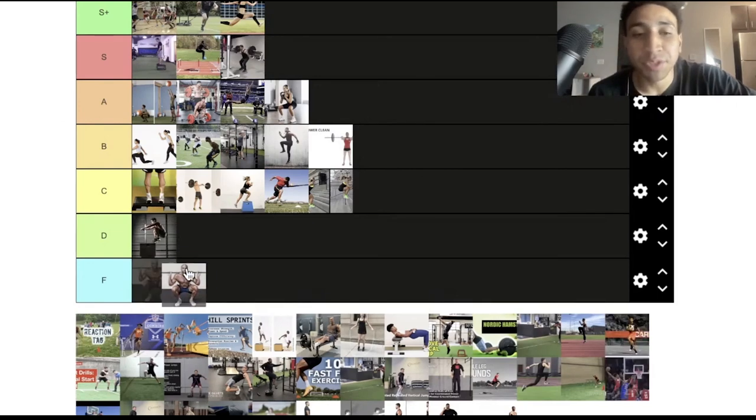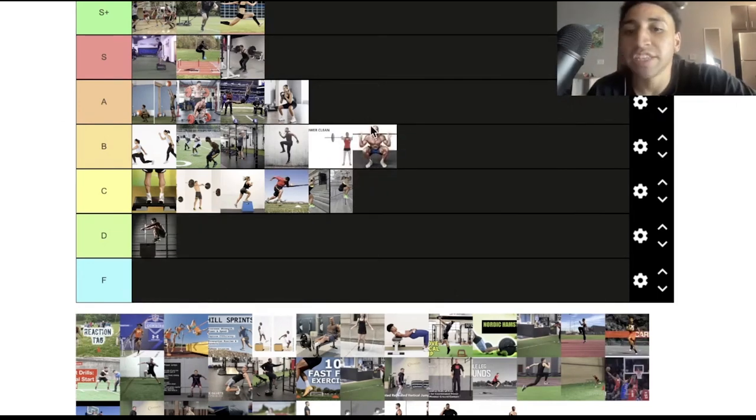And then resistance sprints second. Deep squat, B tier. This is more of an injury prevention exercise. A lot of people get this completely mistaken, and I'm going to explain why deep squats do not improve raw explosiveness. Okay, let's start with the research.